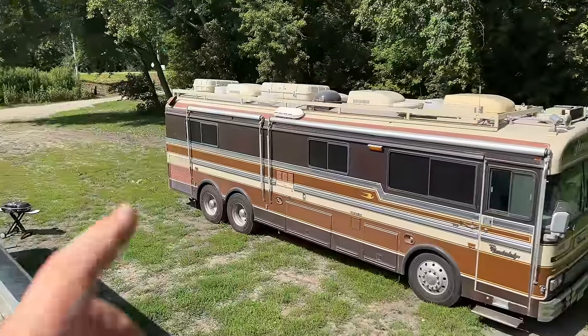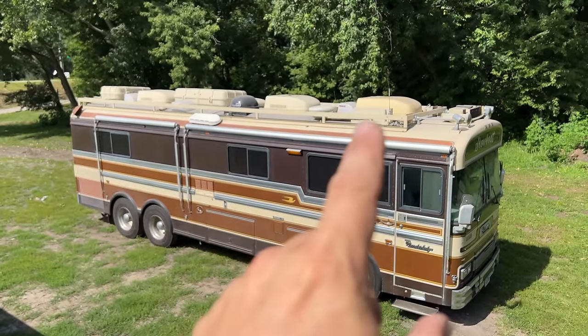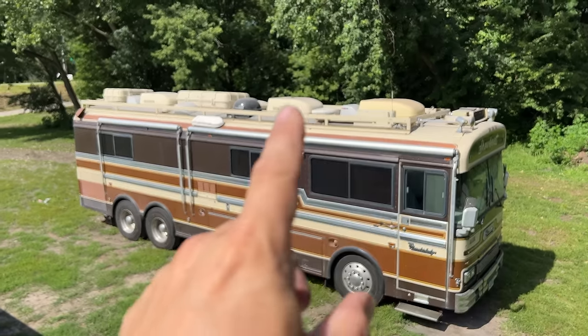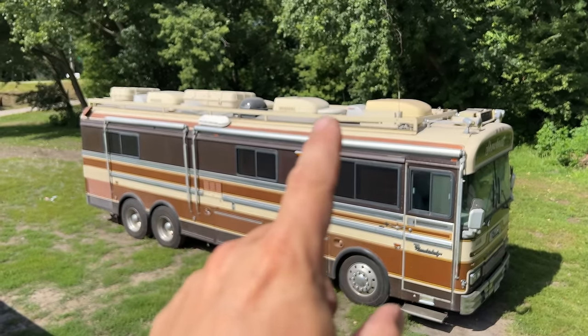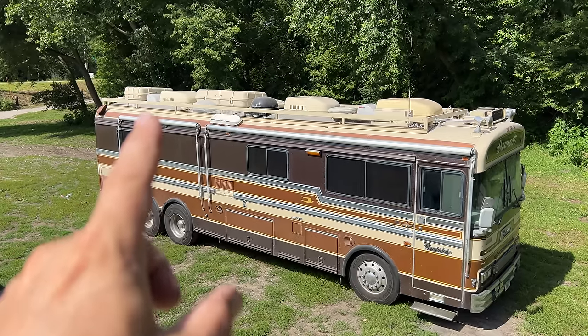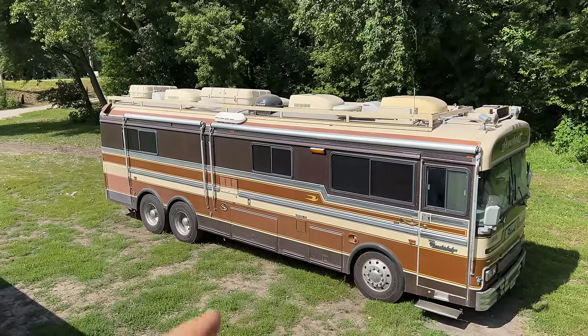And I was thinking about it last night. I could install some panels over the top of a few things, because if you look at the height of the AC and the storage pods, a few of the things I could actually cover up with solar panels and it wouldn't hurt their functionality. It would actually shade the coach a little more, keep it a little cooler inside.